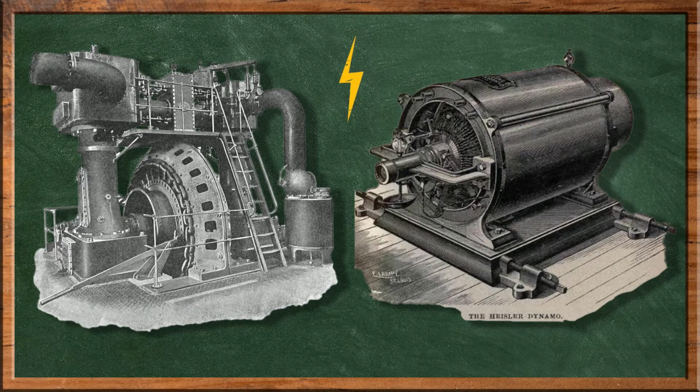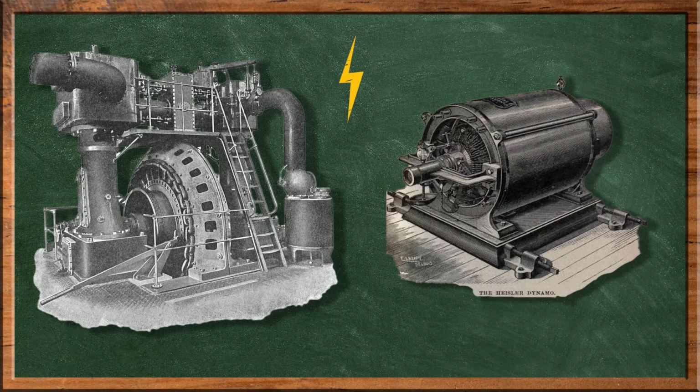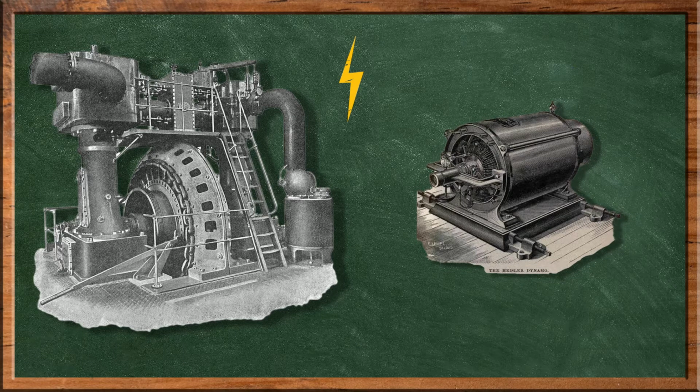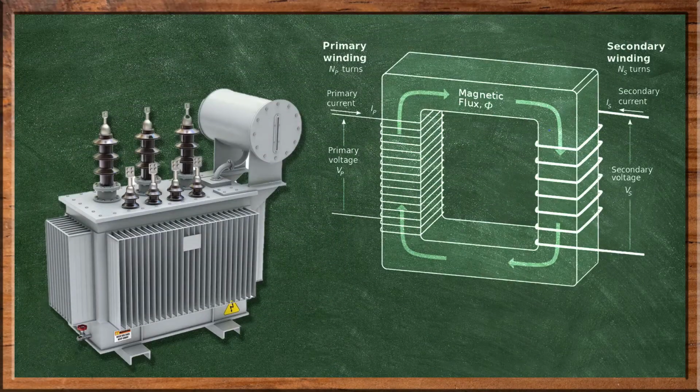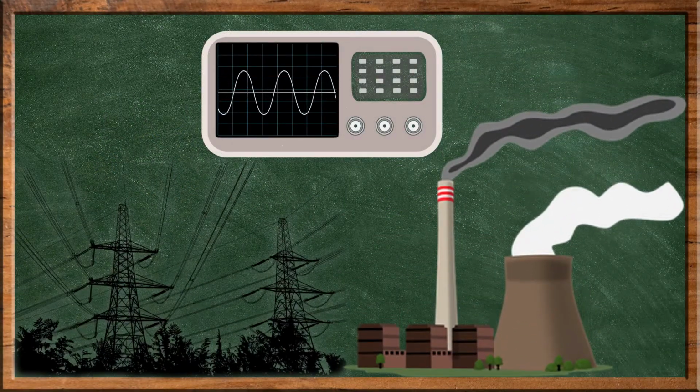Firstly, DC generators were inferior to AC generators in nearly every category that mattered. Their voltage output was lower, they needed frequent maintenance, they were less efficient, and their short-circuit possibility was higher. Secondly, there was no reliable DC conversion technology such as transformers that could increase or decrease voltage. And as we already established, this component was crucial for long-distance transmission, and without it, DC networks never had a chance. And now, 130 years later, this system based on alternating current is still essentially the same.